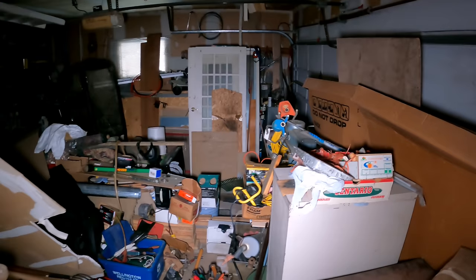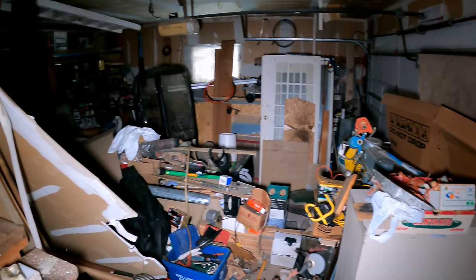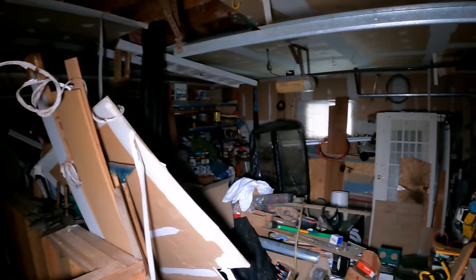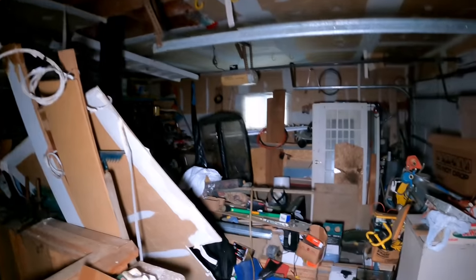All right. So that's it for the garage. It's pretty cool. It's full, just unfortunately it's too full that we can't really get around. All right, everybody. Last, but maybe not least, the basement.